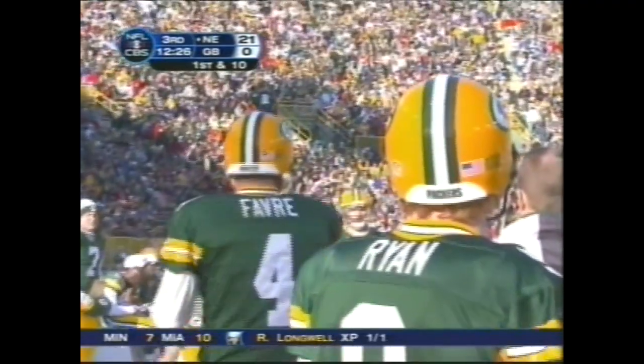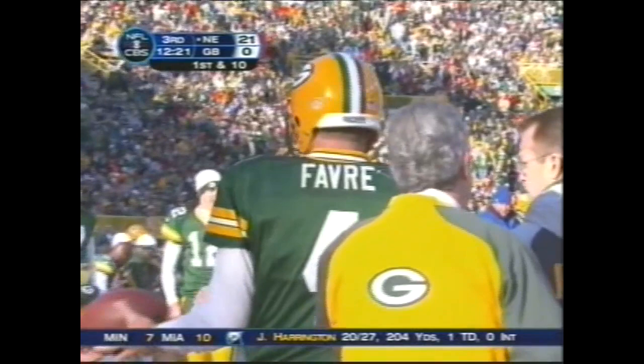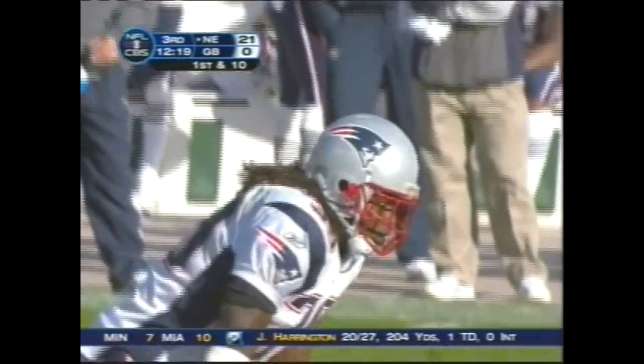Brett Favre throwing on the sideline. Meanwhile, I'm going to ask our viewers to remember that run that Lawrence Maroney just made, because it looks amazingly like a run he made back in high school.